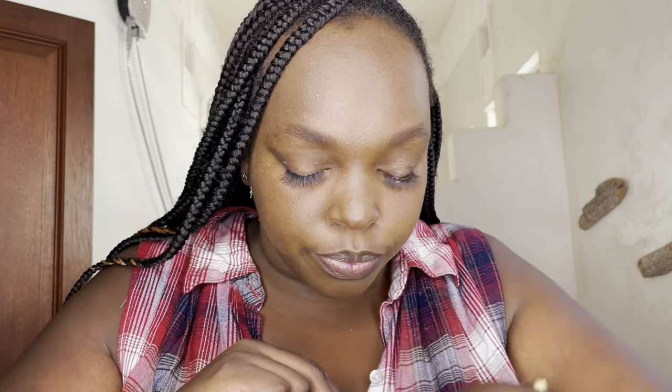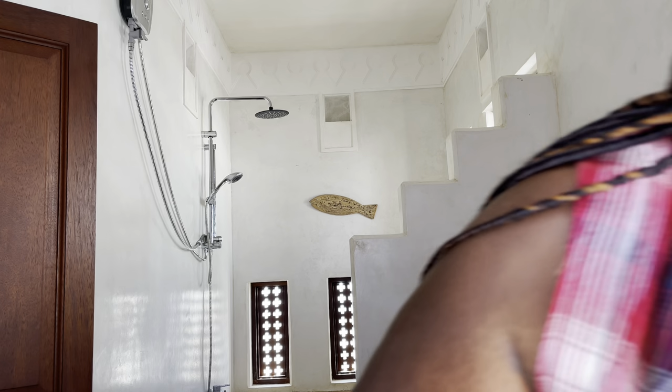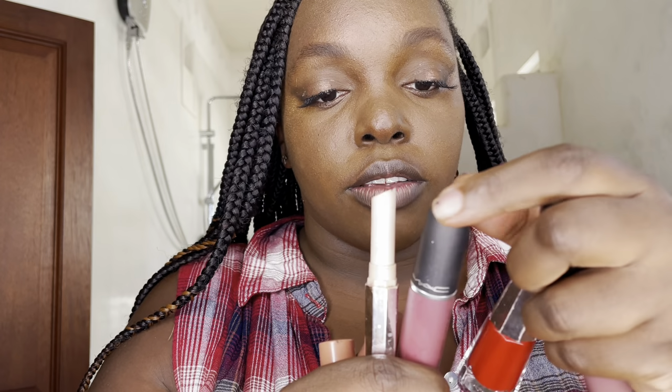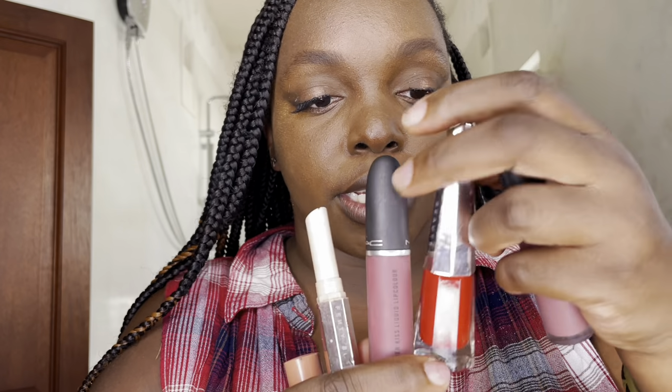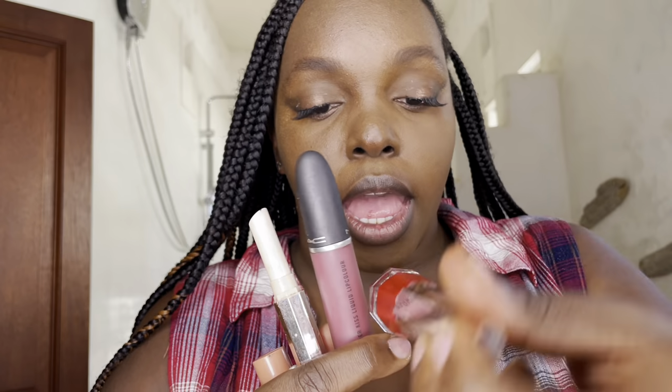That's gross. So now I'm thinking, what lipstick should I wear? Since I'm on the island, I don't want to wear something that is so obvious. So I'm thinking, guys, I only have these lipsticks with me. This is Griselda Fenty. This is MAC Powder Kiss Liquid Lip Color, and the more the merrier. And then this one is Fenty Beauty Uncensored. I feel like, should I go with red?